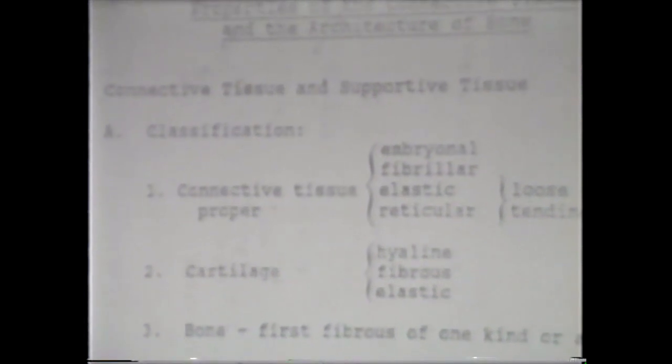Connective tissue itself is made of collagen. And the connective tissue system is one of the hidden elements that we commonly don't think about. I made this illustration up to indicate that we start in biology thinking about the individual cell, and that every cell is bathed in fluid.